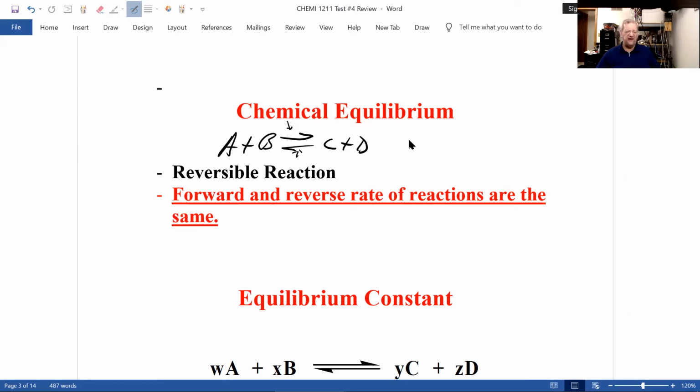But anyways, simultaneously. And you have both A plus B making C plus D, and C plus D making A plus B. And it's important that in an equilibrium, the forward and the reverse rate of reaction are the same. In an equilibrium, the forward and reverse rate of reaction are the same.